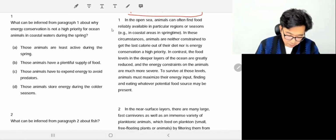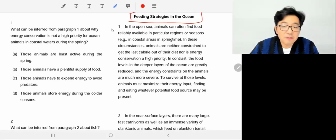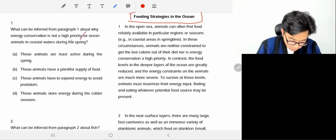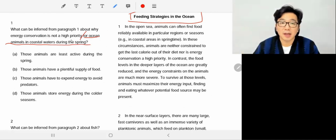Question 1. What can be inferred from paragraph 1 about why energy conservation is not a higher priority for ocean animals in coastal water during the spring?